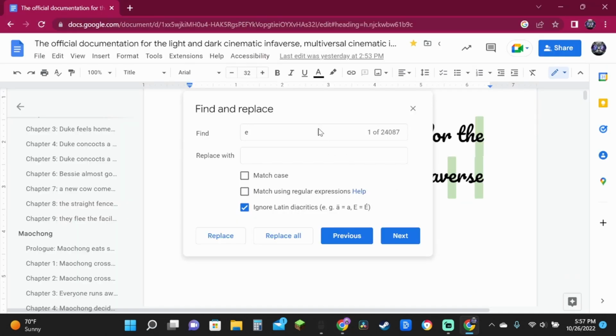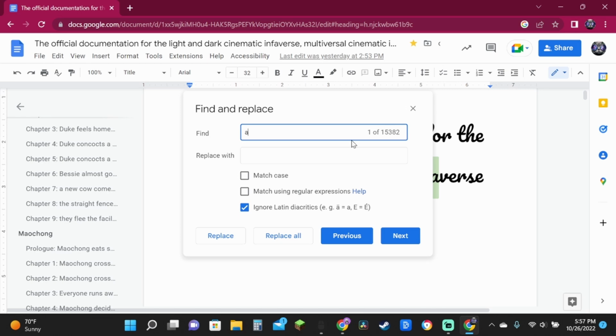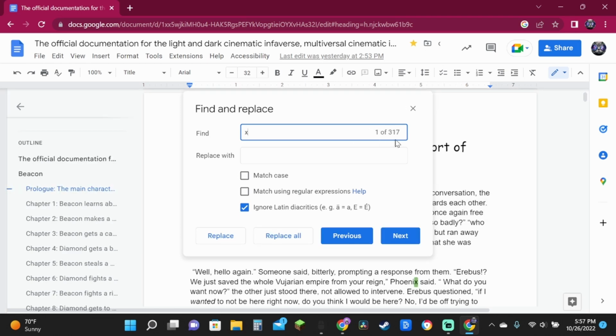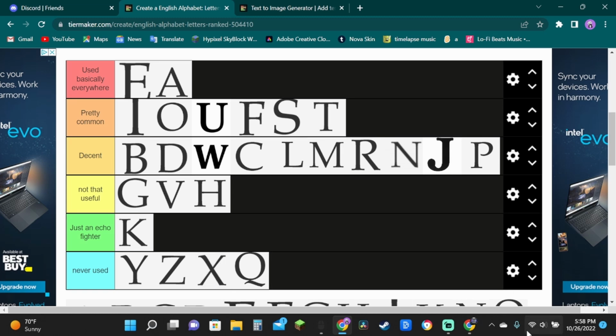Let's also, how about we go with A? How much does A have? 15,000? Yeah, I'd say that still qualifies it for top tier. Now let's do something like X. Okay, this is just depressing. Less than 1,000? Less than 500 even. What about Q? Oh my gosh. Okay. Q goes to the bottom of never used tier.